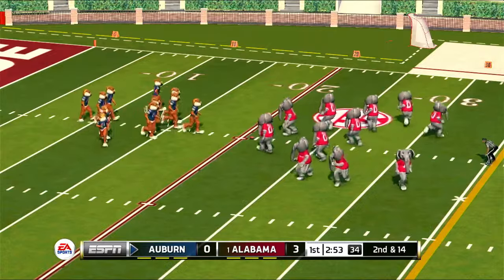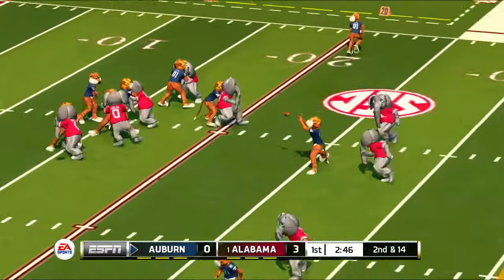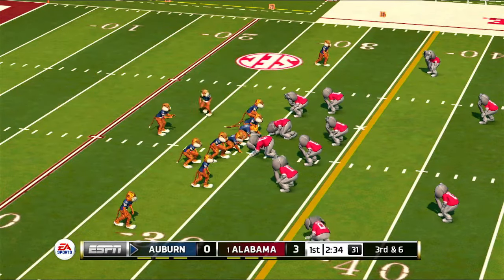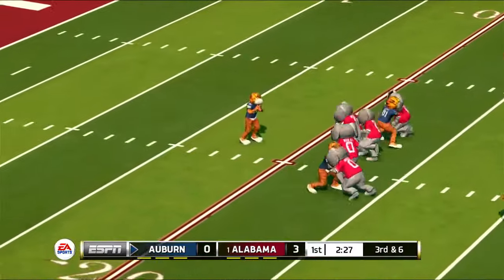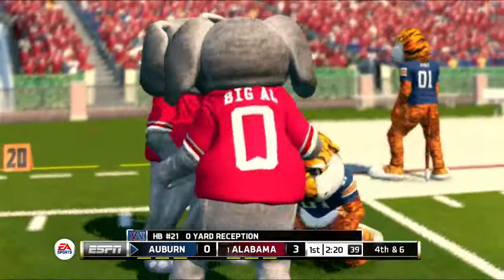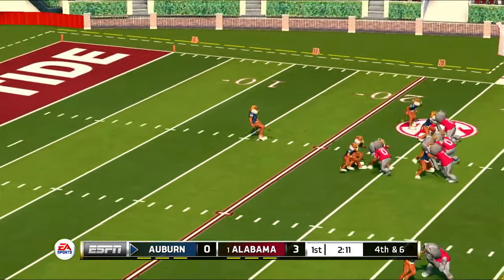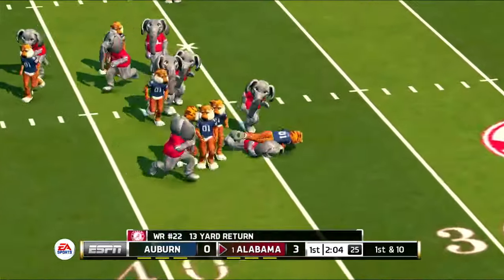Second down and 14. Ball on the 21-yard line. He's taken down around the 29-yard line. That's good for him. They can't hear a thing down there. Throws left, the running back's got it. And he tackles him hard at the 29-yard line. He really got a hold of that one. He makes it to the 35-yard line.